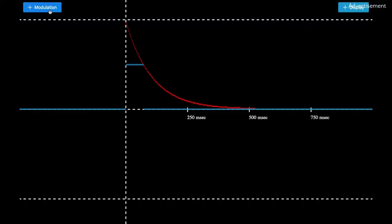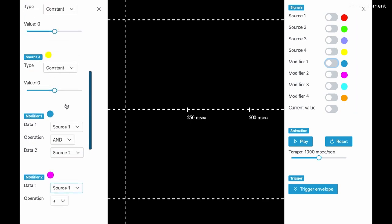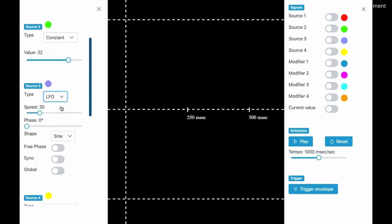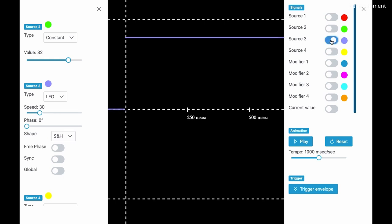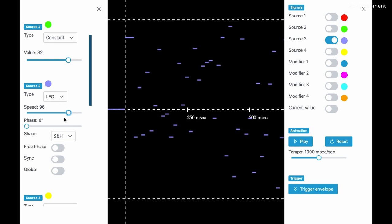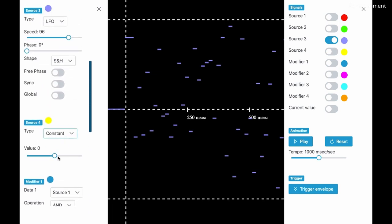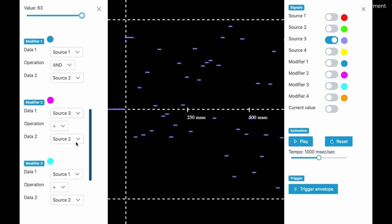Now we can have a look at LFO2. So let's hide the amp envelope and modifier 1. And let's set up the LFO, which is the sample and hold. Looks like this. So we have random values here. And now I'm using modifier 2 in combination with a constant value of 63 with the XOR. And that's the result.